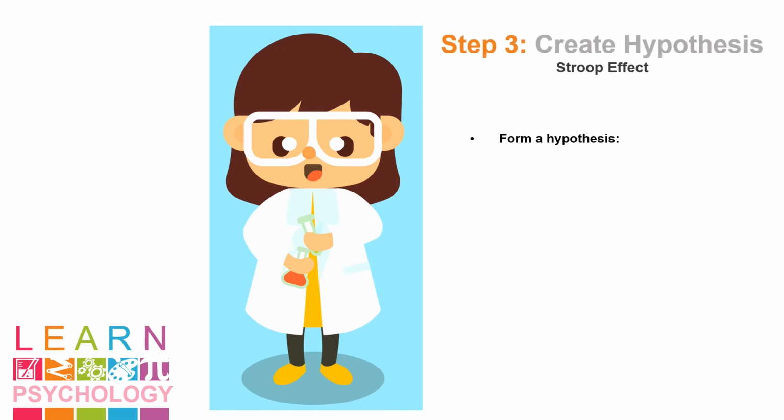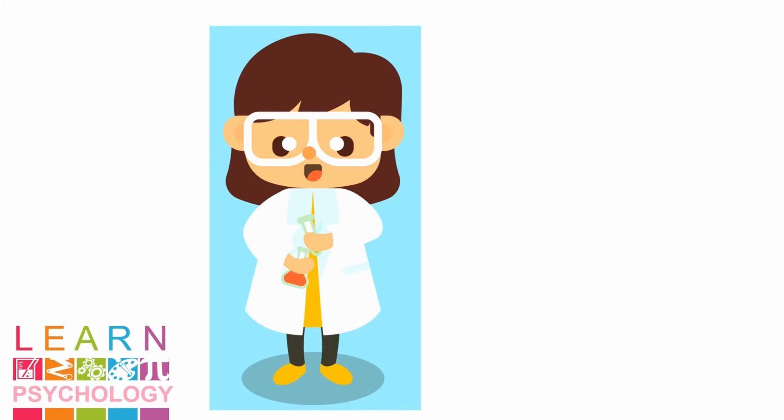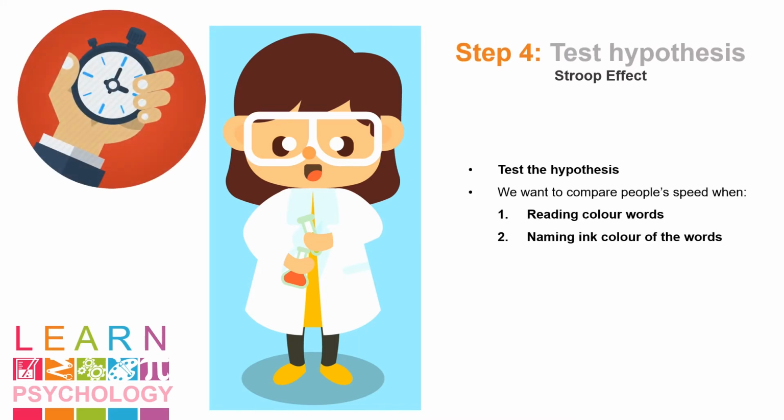Next, we form a hypothesis. From our research, we can expect that people will read color words faster than they can name the ink the color word is written in. And now comes the exciting part. We will do an experiment to test our hypothesis. We want to compare people's speed when they're reading color words and when they're naming the ink of the color words. Let's jump into our experiment.